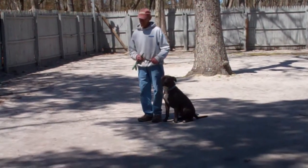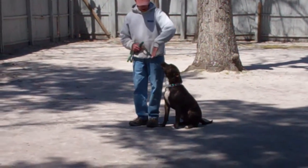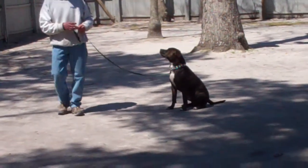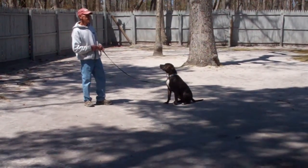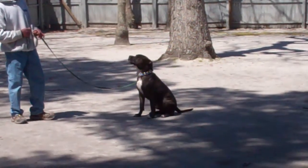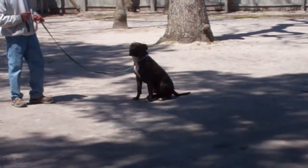Now the next exercise that we're going to demonstrate for you is the stay. The stay is a hand and a voice command, and because it is a stationary exercise, it is a one-word command. The long sit stay when you're practicing at home is for 1 minute, working up to 3 minutes, and it's a great exercise for developing a puppy's attention span and maturity.